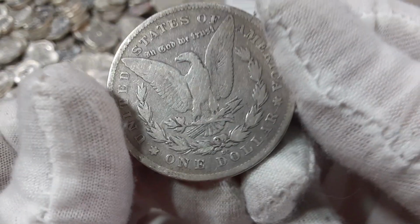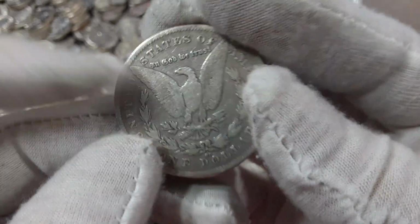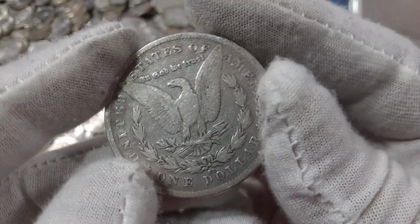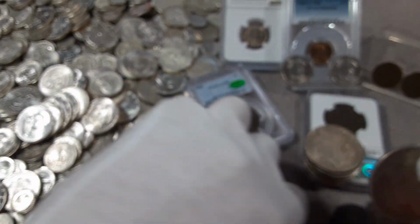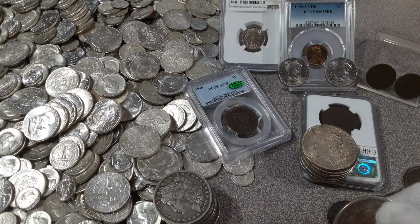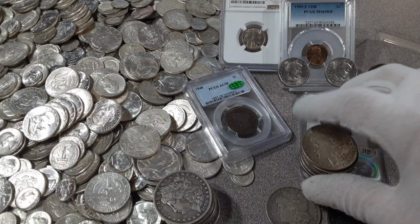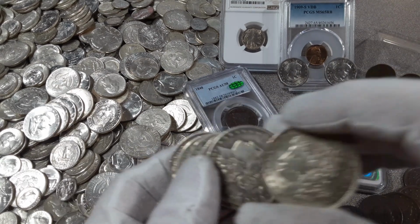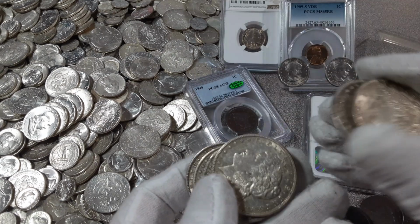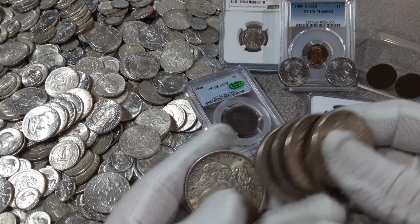And it is. Now, see, this looks like one that you would use for stacking. However, it's a 78 Carson City, so this would fall more into the collectible range. So we're going to move all these over here to that stuff, and this one is collecting. And these are just common VG to AU coins. As you can see, the top one's probably an AU, might even be a BU, uncirculated. I don't know. I'm just a guy, right?